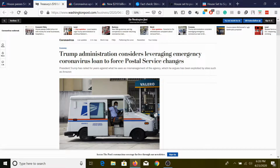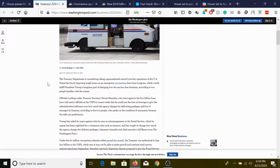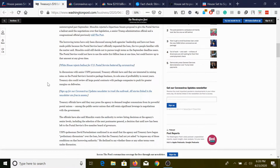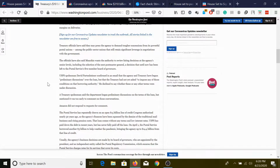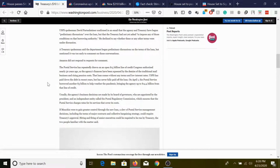So the next thing, the Postal Service. I don't know if you guys know, but the US Postal Service has been in trouble. They got billions and billions of dollars in debt. President Trump has railed for years against what he sees as mismanagement of the agency, which he has argued has been exploited by Amazon. Let me see if it tells us the number here. That's the key thing here, is the number. The number is pretty crazy. How many billion? There we go. Okay, this helps a little bit.